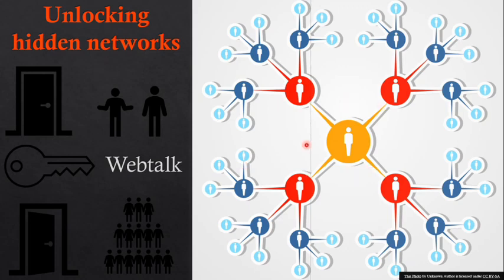So if you see here, this is you, okay? And these are already existing networks out there, already proven to work, already working on something, but it might not be your product, it might not be your program, it might be something totally different, but there's huge networks out there. Now imagine if you could get the leaders of these huge already existing networks. How big could your business grow? But that is nearly impossible.